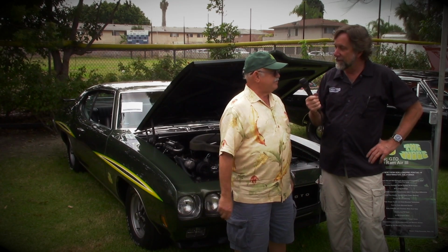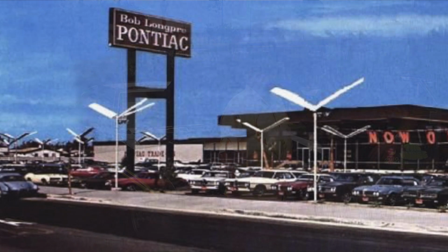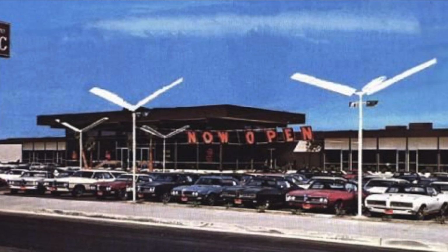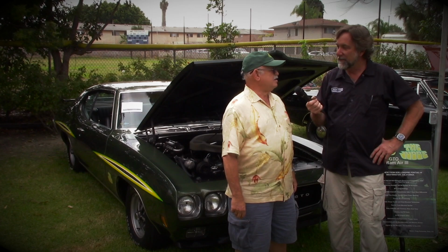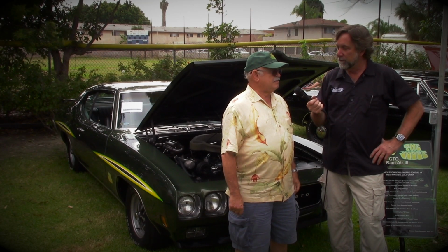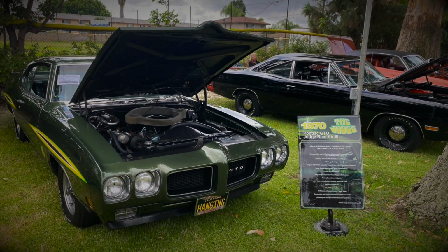So the car was originally sold from Bob Long Prairie Pontiac, right down the road here on Beach Boulevard. A guy in Newport Beach bought it, owned it for about 20 years, sold it to a lady and a couple up in Oregon. So it was up in Bend, Oregon for many years. Wow, fantastic. And how long have you had it? I've had it a couple of years. It was a nut and bolt frame off restored before I bought it in 2019.